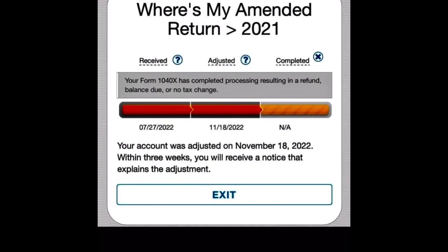Moving on, the IRS is still adjusting your amended tax returns. And I have an example here for you that received this particular adjusted status to give you an idea of how long it takes for the IRS to go from adjusted to completed. And remember, you can check the status of your amended tax return on the Where's My Amended Return tool. And for your regular tax refunds, it's the Where's My Refund tool. Both are on the irs.gov website.